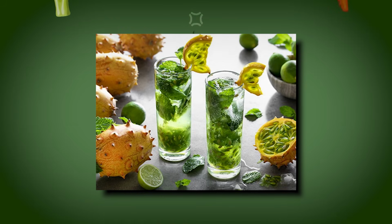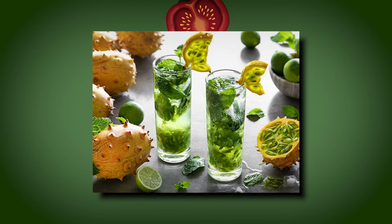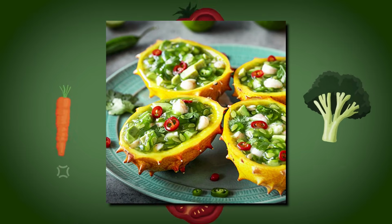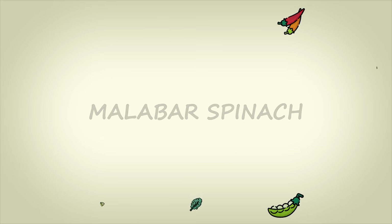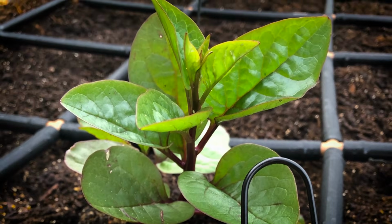Most people who tried Kiwano ate it once out of curiosity, found the experience interesting, but not appealing enough to repeat, and left the fruit to gardeners who had cultural connections to it or who simply enjoyed growing the strangest things possible. Malabar spinach. Malabar spinach isn't spinach.